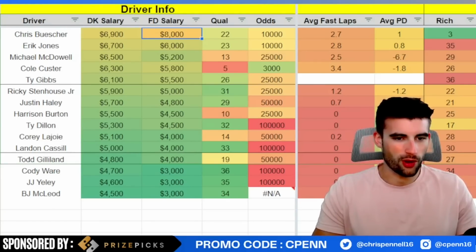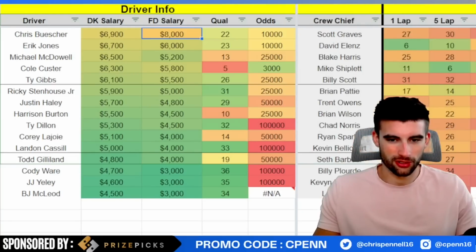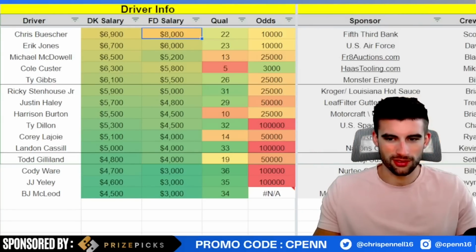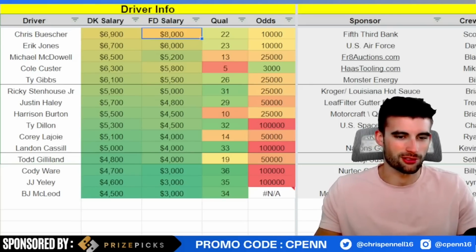Corey LaJoie starting way too high for me in 14th. Landon Cassill at 33rd. He's just going to be slow during the race. Unless there's a bunch of carnage, I don't really see him improving upon that too much. A little bit faster than this in practice, though. Again, all these punt plays, they're playable. Just don't expect much. Just hope you nail your dominators.